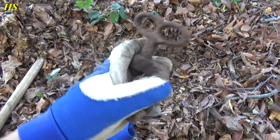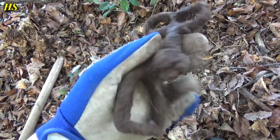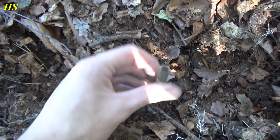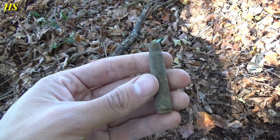Alright, this is a pretty strange item. Not sure what it is. I'm supposed to turn this around, but I don't know. Looks old. Hey, guess what? I just found some more lead bullets right over here. But I actually had another signal. And look at this. This is actually a German World War II 8mm Mauser shell casing.